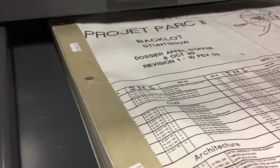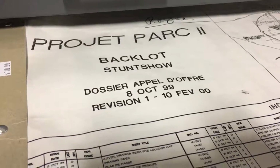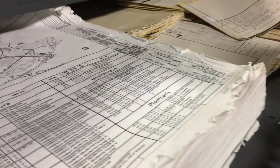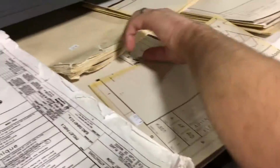These are blueprints. This is the Backlot Stunt Show, October 99. This whole booklet of European blueprints is for Euro Disneyland, which is now Disneyland Paris. How much is that one sheet you've got right there? This one's only 500. That's the Adventureland juice bar. This one's 700. No, that's $5. That's 700 for the whole Buena Vista booklet.